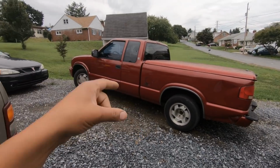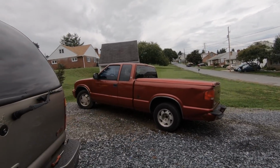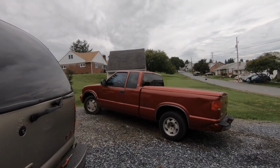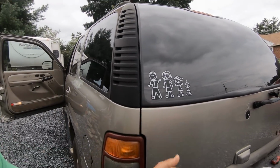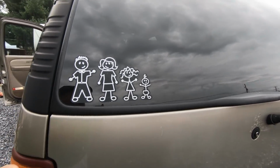So if anybody's interested, send me a message on Instagram, and I'll set you up with a test drive. It is a 4.3 liter 2-wheel drive. It'd be a great project truck. That's what I was going to do, make it a little project truck to tow the Vette. But I mean, how can we go wrong with a Sonoma? Look, it's even got me and the girls on here. I mean, this truck was meant to be.